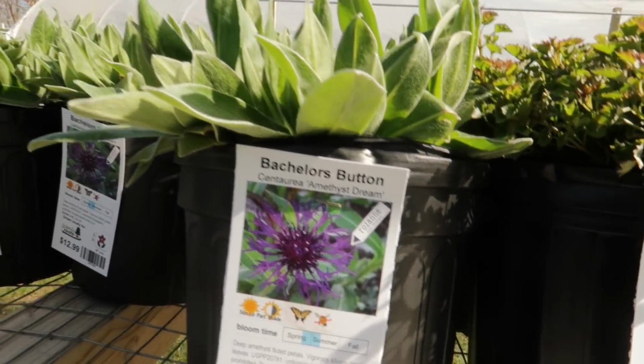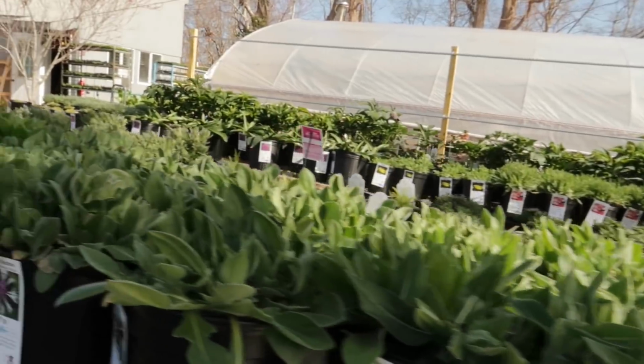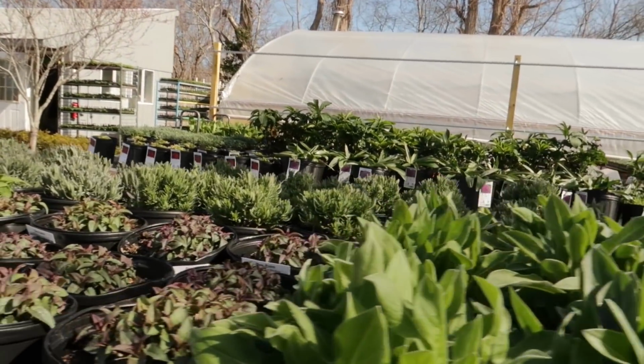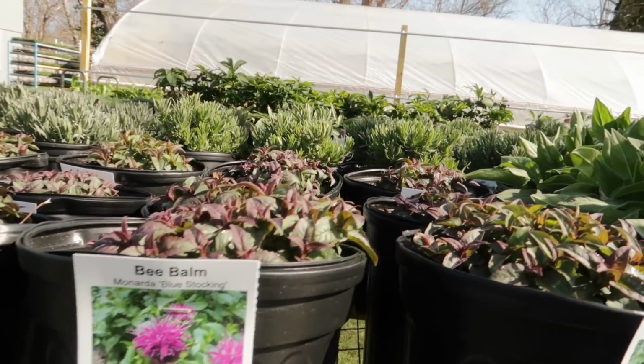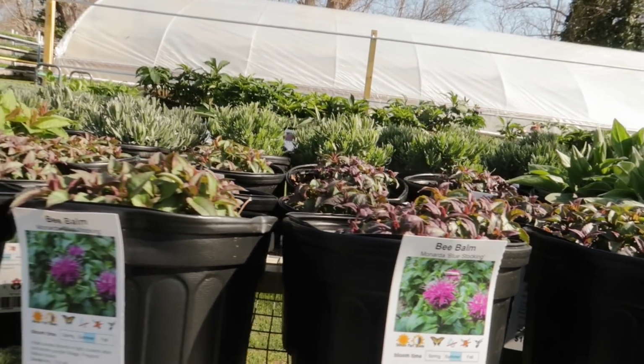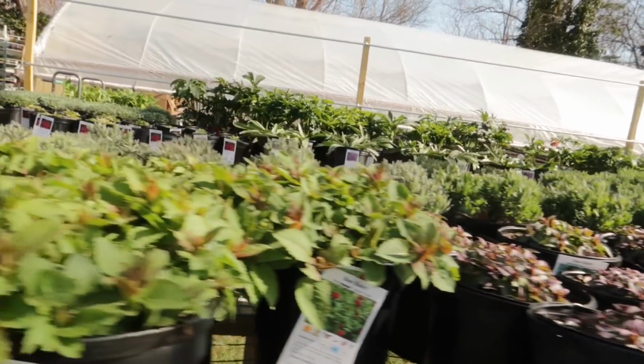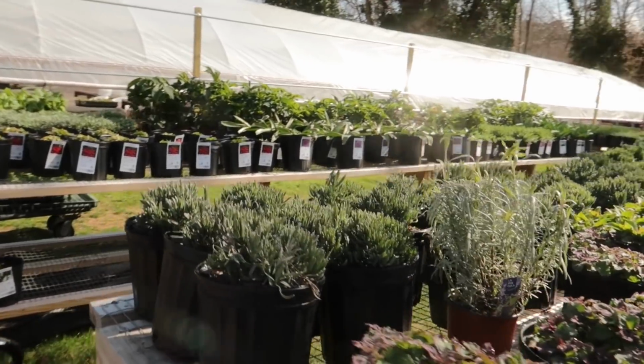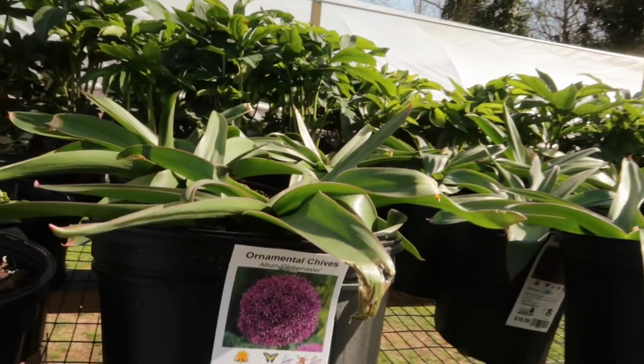Oh, bachelor's button. Those don't mind the drought too much. They have the right kind of leaves for it. Let's see. Oh, and I love bee balm. And I always grow the purple bee balm because it's a form of bergamot, which I can dry in my tea garden and use in teas. Some lovely lavender. Obviously, lavender is perfect.